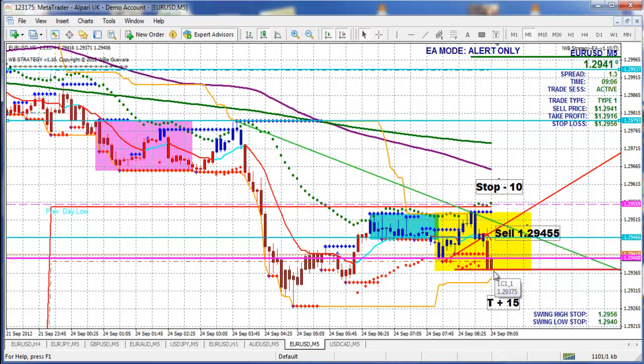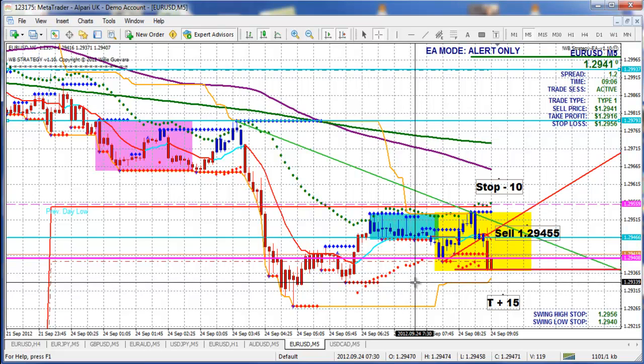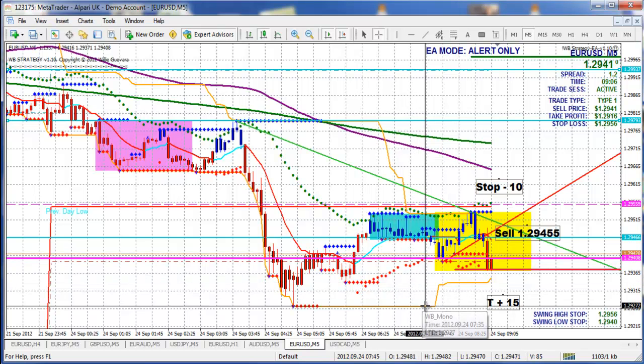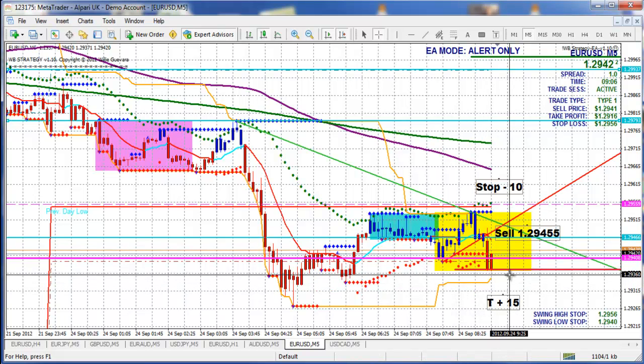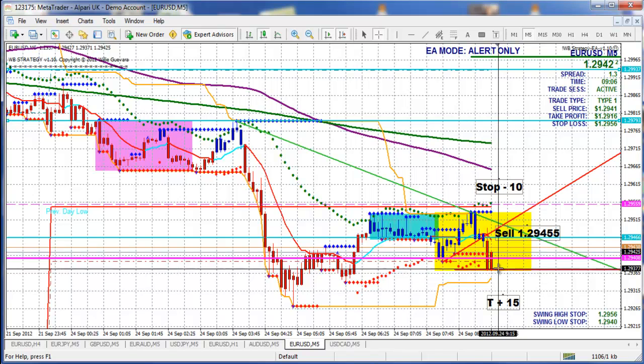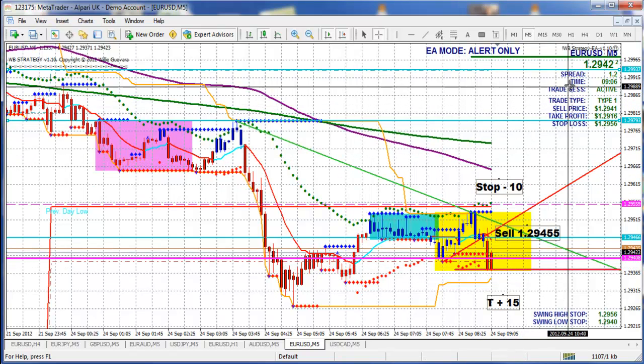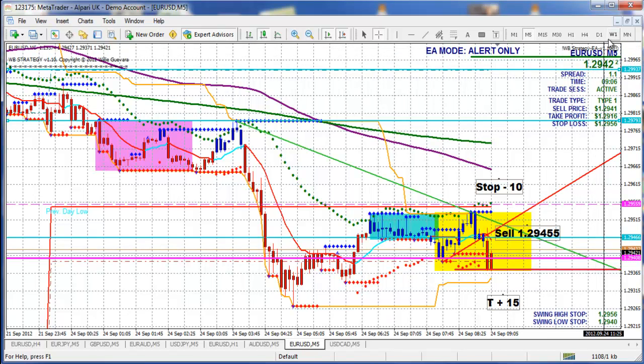So I'm expecting this thing to continue down to at least the 129.35 level. So that would give us about 10 pips. But we're targeting 15. We'll see where we go. Frankfurt just opened about 6 minutes ago, so we still have a good 54 minutes before London opens. So we'll check back in a little while.